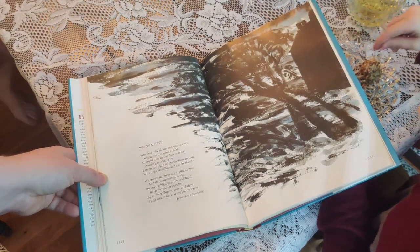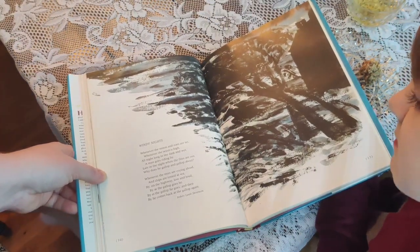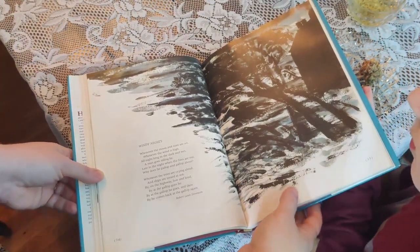Robert Louis Stevenson? Yep, Robert Louis Stevenson. We have an entire poetry book of his poems. Yeah, he's good. He is good.